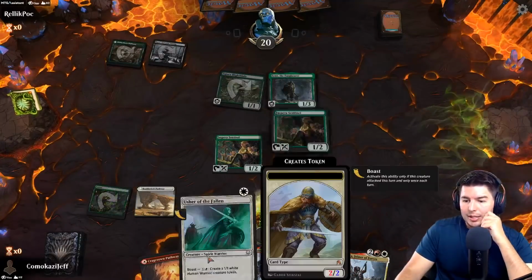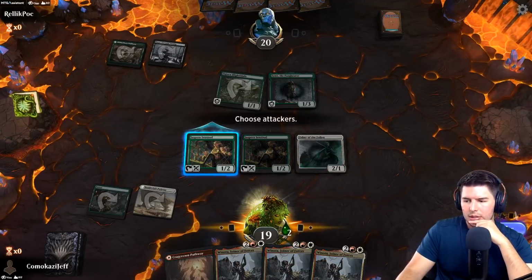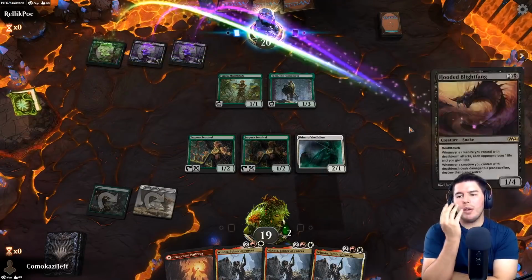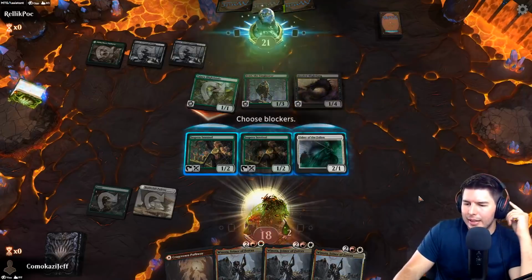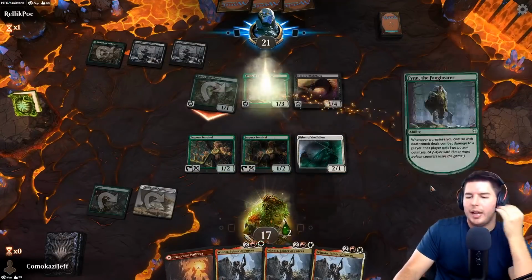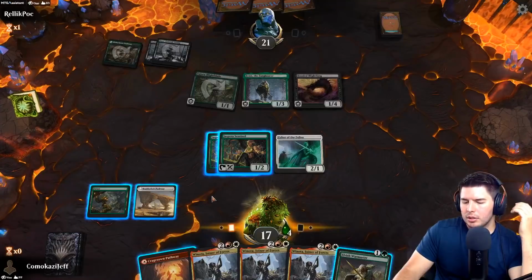All right, so Sentinel, Usher the Fallen. Pass the turn. So they won't attack in with the Finny Boy. I'm fine taking this. We have to keep all these alive to be able to attack in with the Winota. And then we have plenty of Winotas that we can block with the Winota.